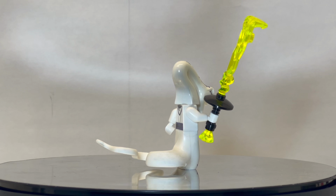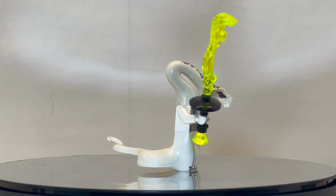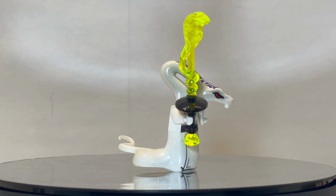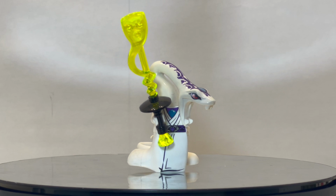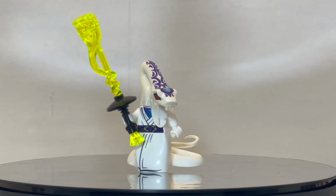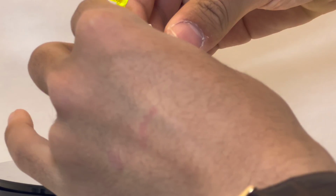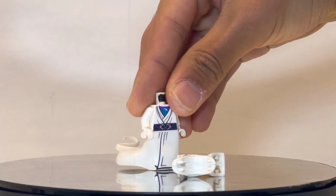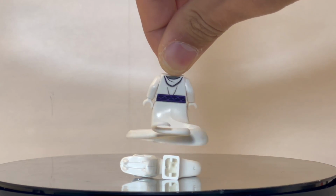So he hovers around that $30 mark, which isn't that rare, but is particularly fascinating because he was in just a standard retail set. He had an exclusive staff in trans neon green, which was for the serpentine staves there, which is very cool to get. And while the head was basically just reused from the older Pythor variant from the Tournament of Elements wave, you'll notice that the robe for both the torso and the legs was completely all new, featuring that design that we actually saw originating in Season 3.